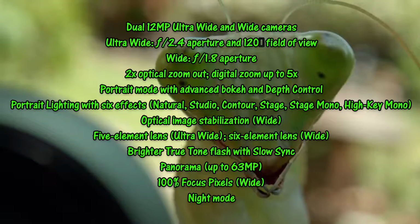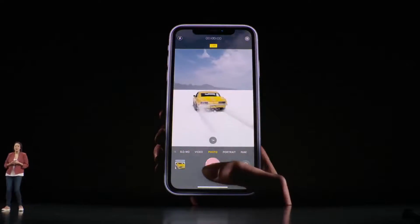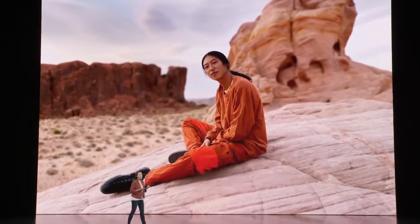The camera. iPhone 11 has a dual camera system. One 12-megapixel wide camera with 100% focus pixels, which can autofocus 3 times faster in low light, and one 12-megapixel ultra-wide camera, which is perfect for shooting landscapes and group photos.